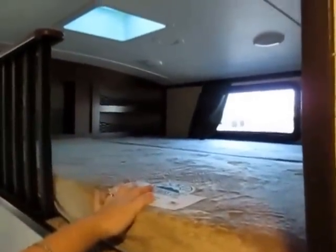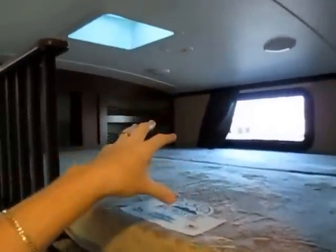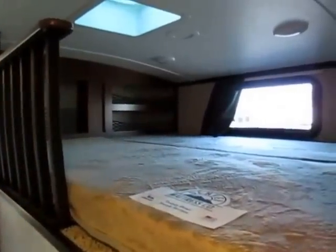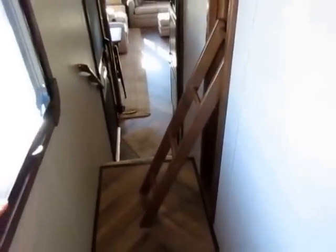So grandpas and grandmas who have an occasional grandkid, this would be the coolest thing. If my grandparents had this layout, I'd have lost my freaking mind going camping with grandpa and grandma. This is awesome. And you don't have to throw them to the bunk. There's a built-in ladder that when you're done with it, she's tucked in out of the way.